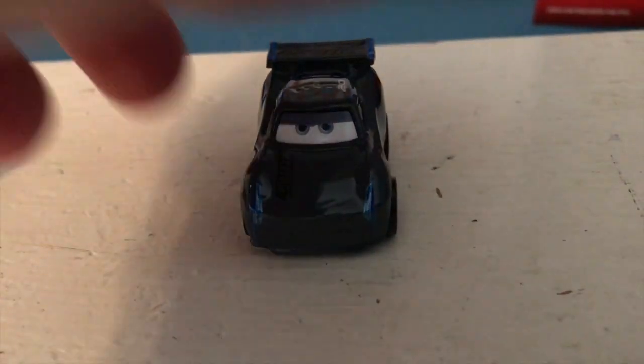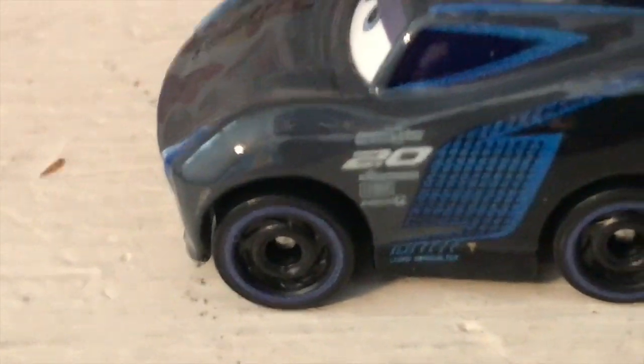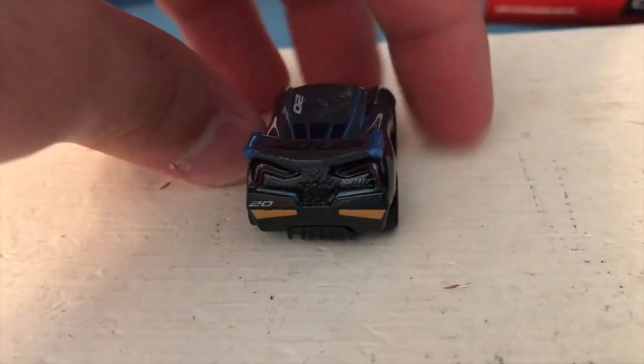I've got the Igniter logo on the hood, 2.0 on the side, piston cup, combustor, carbon fiber, synergy, Igniter down there. We've got the big S, got the Igniter on the spoiler. There's a look at his back with the rookie stripes. There's a look at his other side, and there is a look at his base.